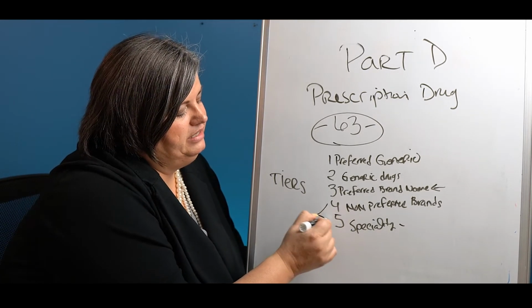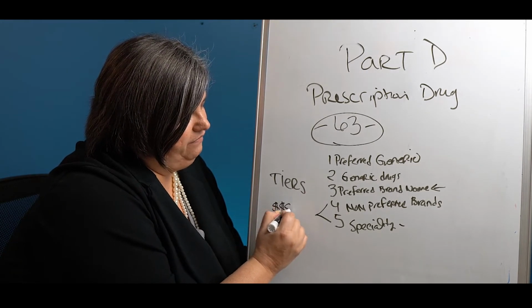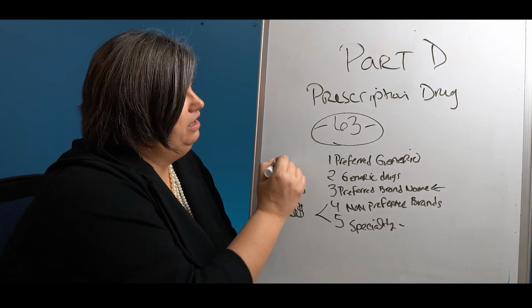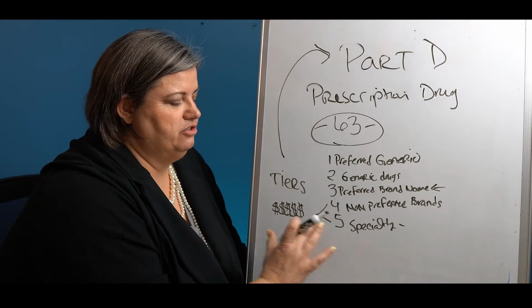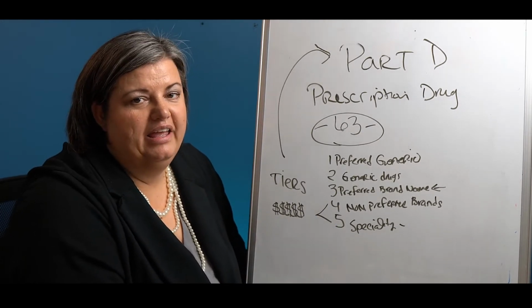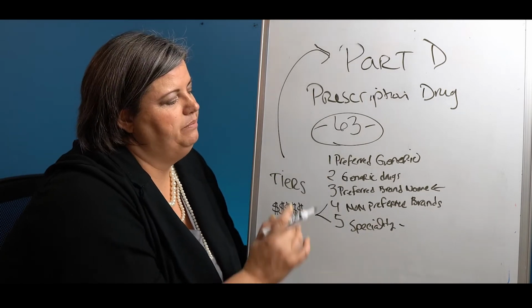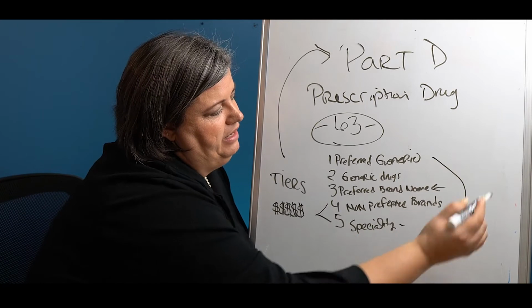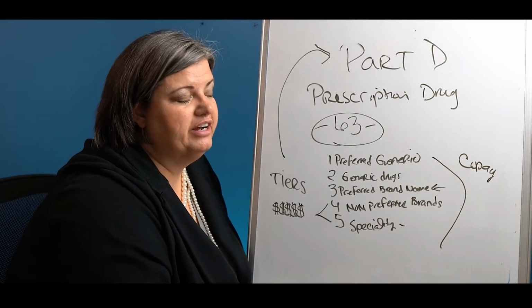But when you start getting into these 2 tiers, the drugs can get very, very expensive, especially if you don't have a plan. These drugs are very expensive to get, and when you do get a plan, the plan helps pay for them. So depending on the plan, you're going to have different copays. So they're going to be in a copay situation. Depending on the plan, it could be very different.